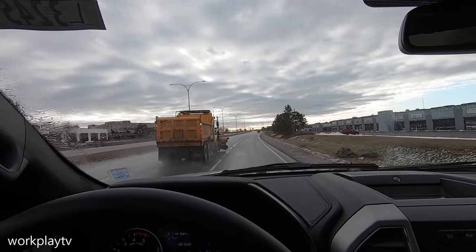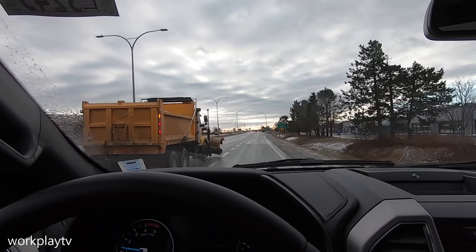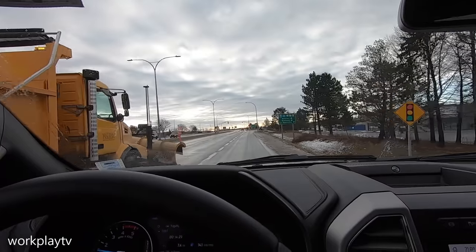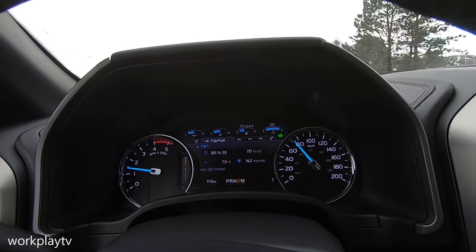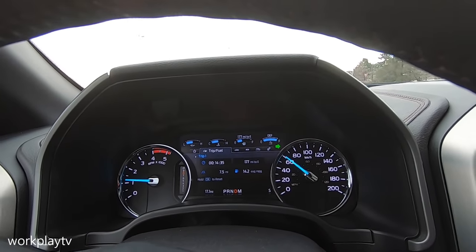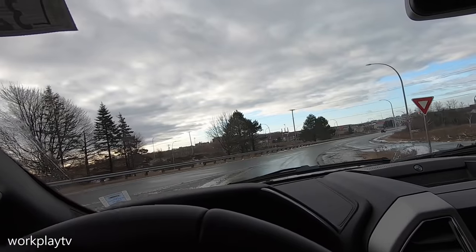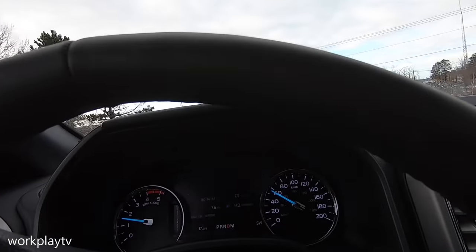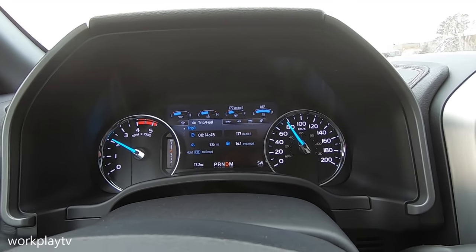I don't trust this plow guy right here a whole hell of a lot. Okay, so let's see. We are in eighth gear right now. I'm just gonna kind of come out and merge onto this highway here a little bit, but it's not like a fast highway. It's not gonna get up to great speed, but I'm in 6, barely touching the pedal.